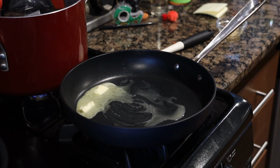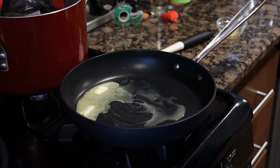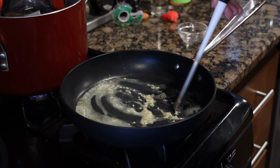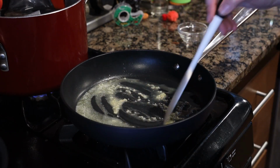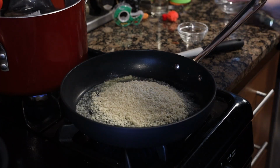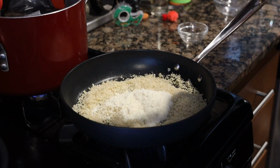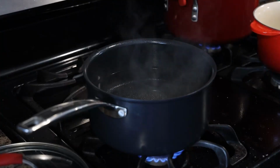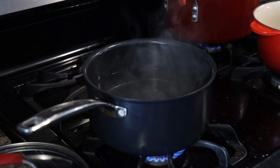Start by making a coating for the bottom of the tins, because we're going to make them in mini muffin tins. Melt 2 tablespoons of butter over medium heat. Once it's melted, add in 1 teaspoon of garlic and give it a stir until it becomes fragrant. Add in 3/4 cup of breadcrumbs and 1/4 cup of Parmesan cheese. Cook this for 4 minutes until it gets a slightly brown color. And while you're doing this, you can multitask and start boiling your water for your noodles.